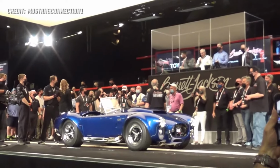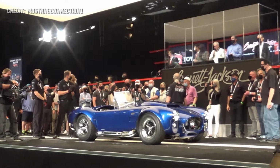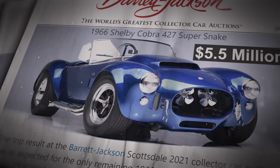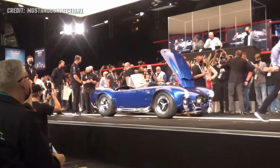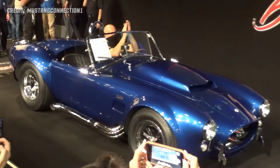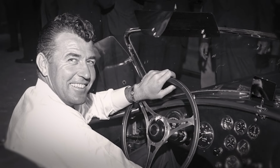And in 2021, at the prestigious Barrett-Jackson Scottsdale auction, this Super Snake crossed the auction block for a staggering $5.5 million. This Super Snake was a true force to be reckoned with. Ultimately, its auction success wasn't just about the car, it was a tribute to Shelby's legacy.